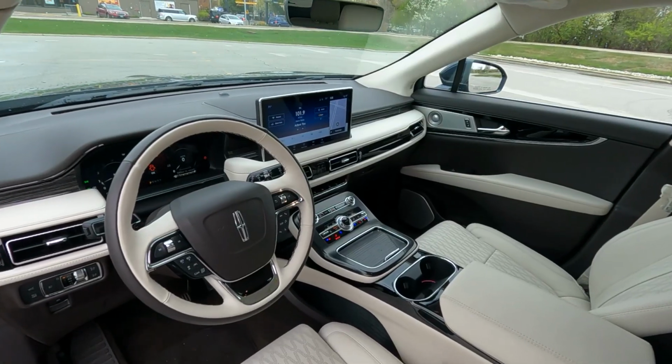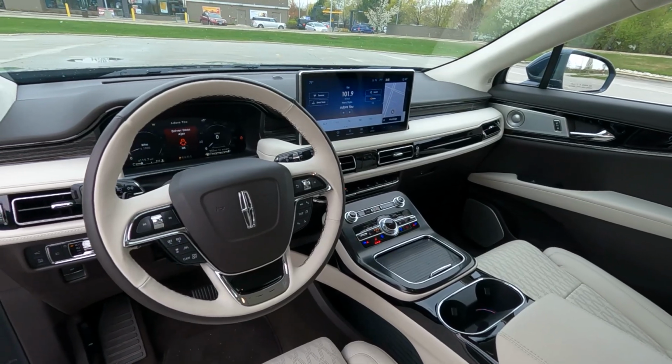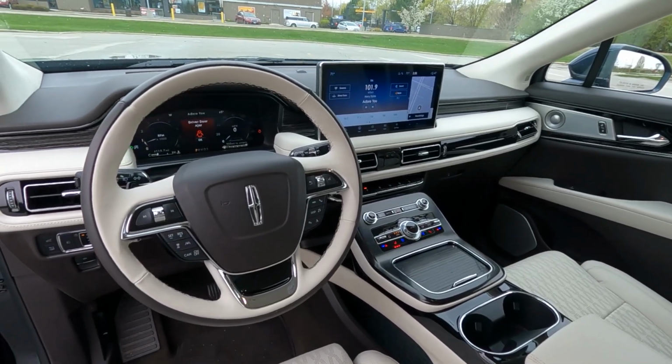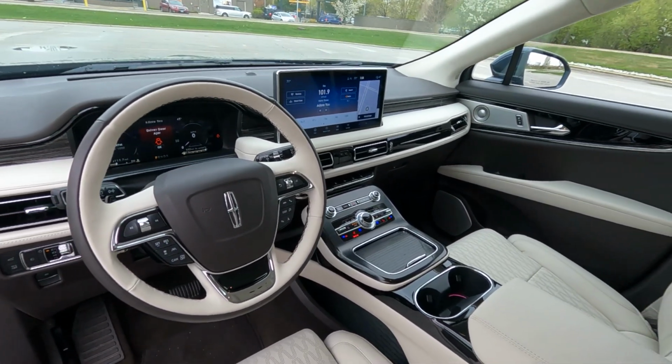Moving up front, this is where the Nautilus really wows you with this beautiful dash design and center console design that has been updated for 2021. Everything mixed together just looks fantastic.